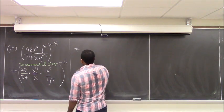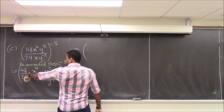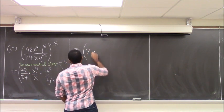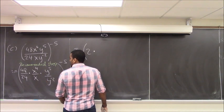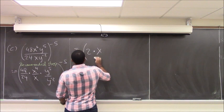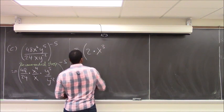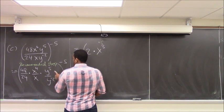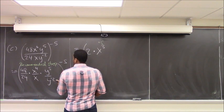Okay. So the first thing I'm going to do is start to simplify these. What is 48 over 24? 2. That just simplifies to 2. X to the 4th over x to the 1? X cubed. And that's because it's 4 minus 1. I'm applying that rule. Y to the 5th over y to the minus 2? Y to the 7th.